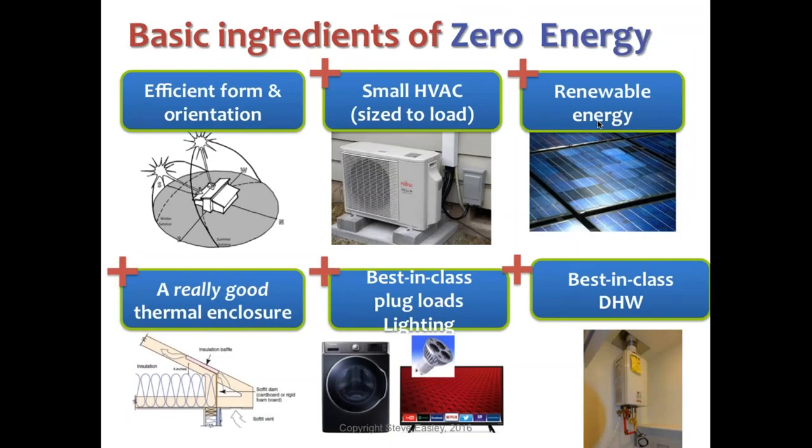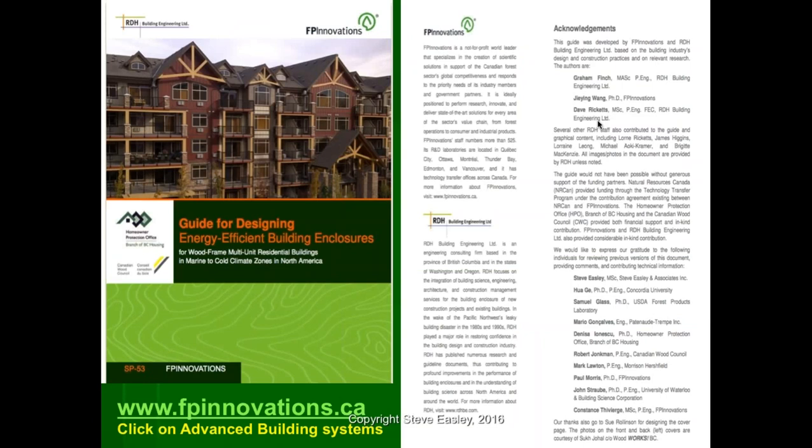It's about sizing the systems right to the load. It's about a really good thermal enclosure, best in class reduction of plug loads and lighting, domestic hot water, and then finally, top off with the right amount of renewable energy. So my talk today is really about how we can make structures really perform better from the ground up.